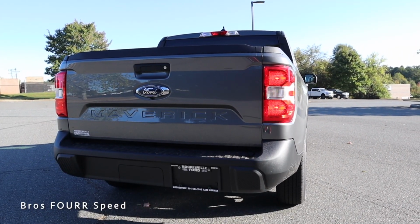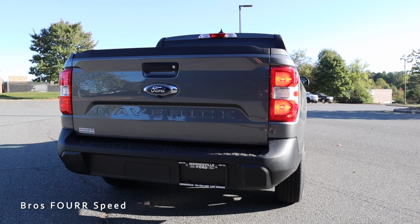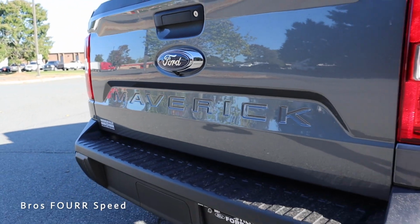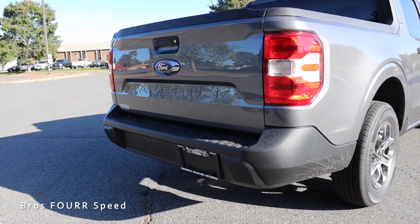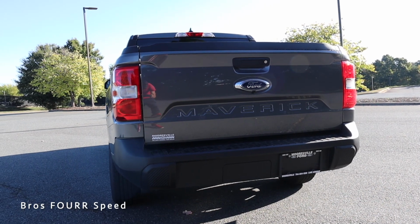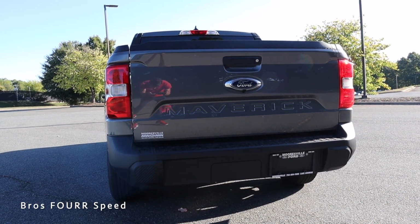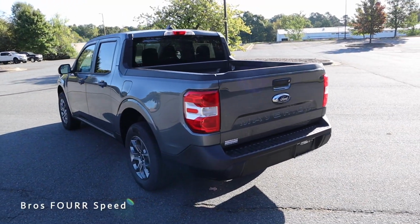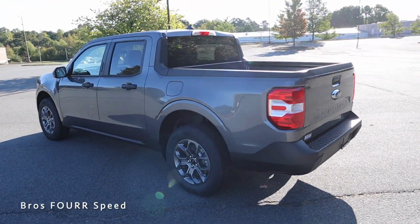And as we work our way to the rear end, you'll see the taillights on both sides. Maverick is nicely stamped in the lower section of the tailgate. We have the Ford badge as well as the backup camera right in the center. And then down in the lower bumper, you'll see that trim piece extends all the way and wraps around to the back. If you do opt for the towing package, you can tow up to around 4,000 pounds with this truck. And this also has a payload capacity of 1,500 pounds, so it's a very capable smaller size truck.